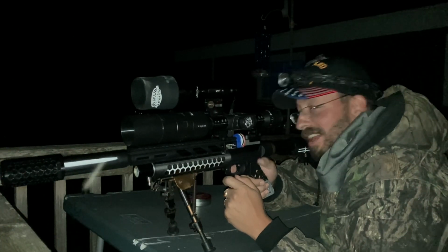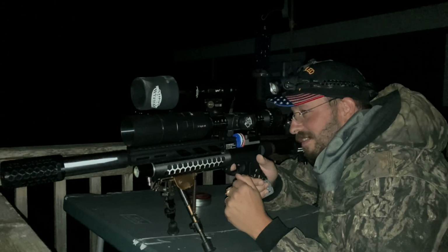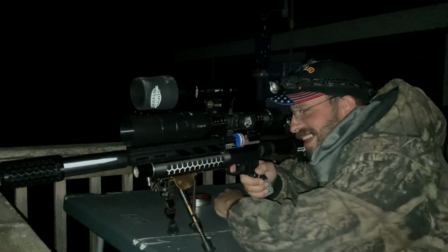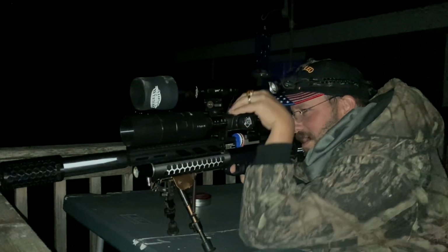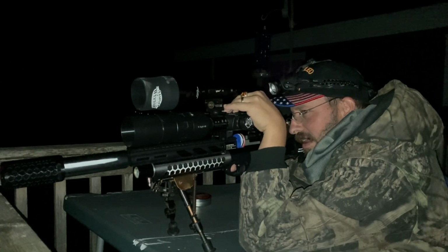Stayed clean over his head. I probably shaved some fur, but it was right over his head. All right, I'm gonna wait for him. He's coming back. He only grabbed one seed. And the shot didn't scare him that much. It was more the impact of the pellet, maybe.